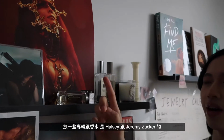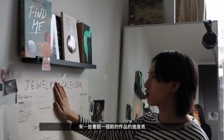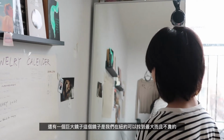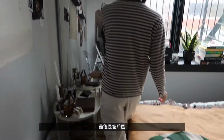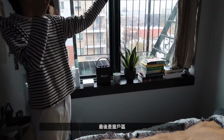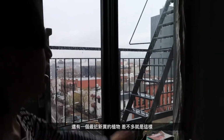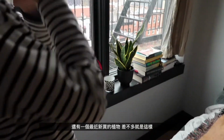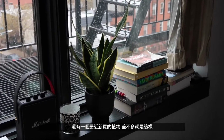I put some perfumes and my two favorite albums right now, Halsey, If I Can Have Love, I Want Power, and Jeremy Zucker. And I have my books here, my calendar for a project that I'm doing, and a big ass mirror. This is the biggest mirror we can find in New York City that's not really expensive, and this is from IKEA, so if you're wondering, you can go get one. And I have the last area as my window, very typical New York fire escape. It's raining outside. And I have this snake plant that he recently got, and I think that's it. That's all.